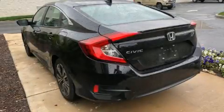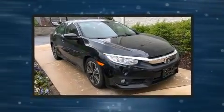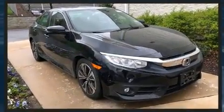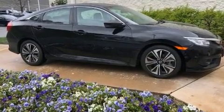Sensibility and practicality define the 2018 Honda Civic. Performance and efficiency are both prioritized thanks to the efficient four-cylinder engine. And for added security, Dynamic Stability Control supplements the drivetrain.